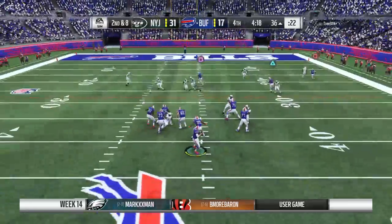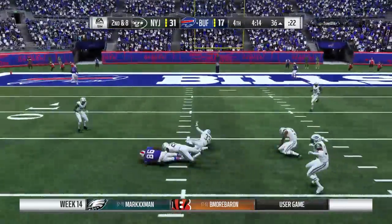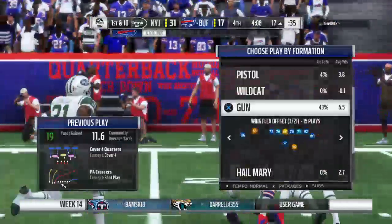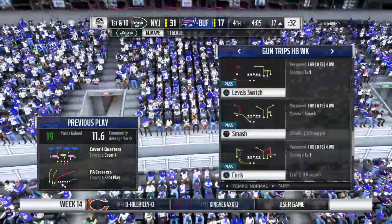Allen off the play fake. Man over the middle, and it's complete. And inside the 20 before he's brought down. The Bills passing game getting him down the field. They've got another first down.